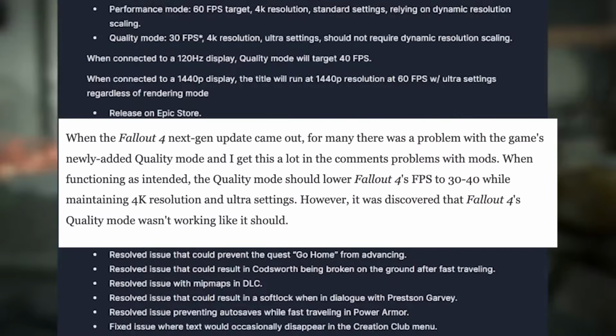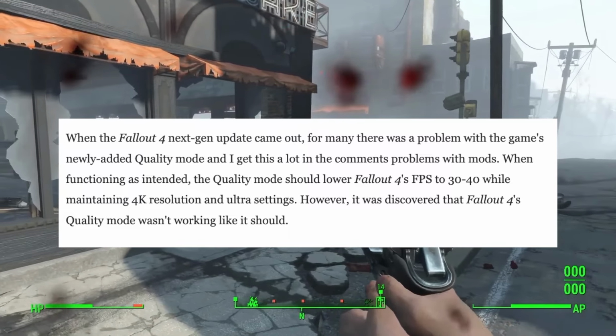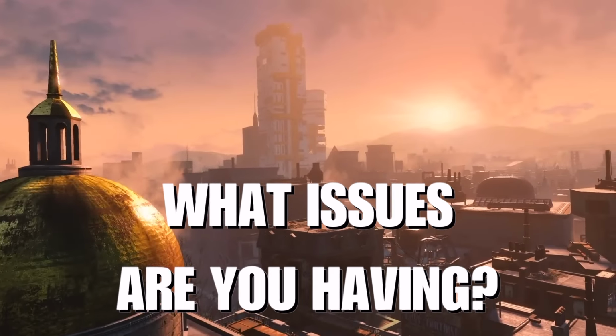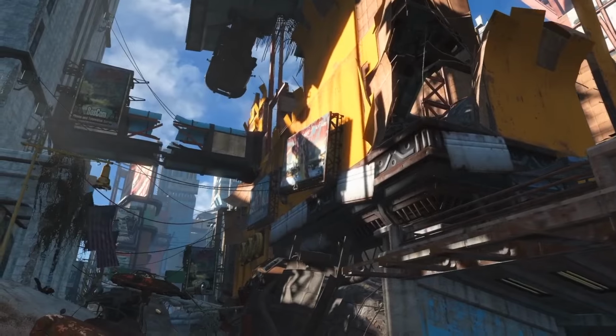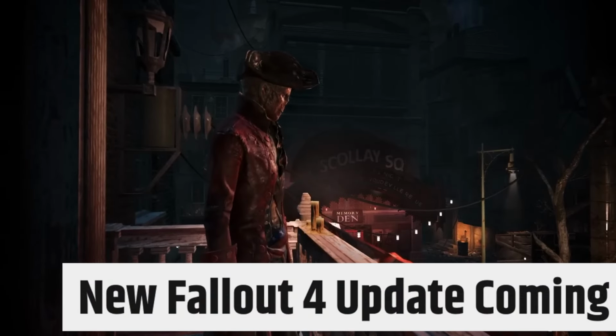When the Fallout 4 Next Gen update came out, for many, there was a problem with the game's newly added quality mode. And I get this a lot in the comments, problems with mods. When functioning as intended, the quality mode should lower Fallout 4's FPS to 30 to 40 while maintaining 4K resolution and ultra settings. However, it was discovered that Fallout 4's quality mode wasn't working like it should.